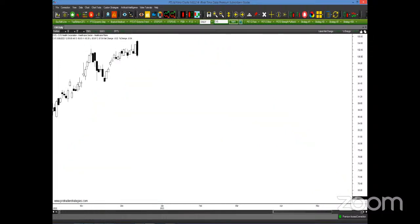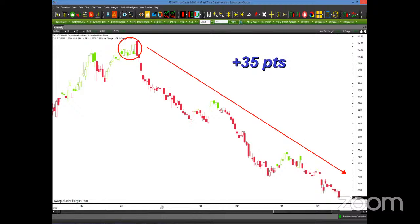Here's another pattern in CVS that happened at the end of last year. Okay. I'll be teaching you this pattern as well, because right here we see that we started to go higher and this pattern was identified right here where the majority of the bars were green, but it was a topping pattern and CVS fell 35 points after that was identified. Remember, it's not the PET D that's telling us. It's a pattern along with the PET D.